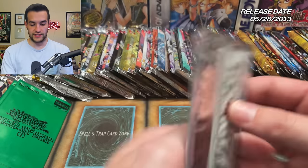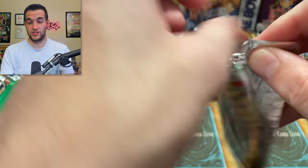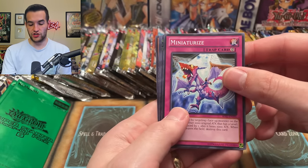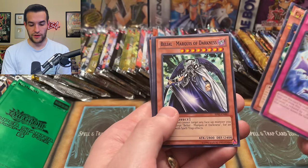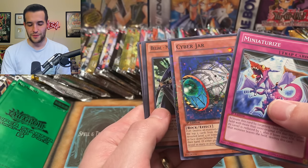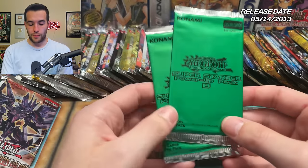And now we have War of the Giants. Let's go. Then we had part two earlier. Now we have War of the Giants. This is not part one. This is just the first one. I don't know what's inside these. So let's see. We have a miniaturizer. Miniaturized. Cyber Jar. We got the... oh, wait. That's got a rarity to it. You guys see that? They really like to experiment with these weird rarities that are not that great, but they do it a lot. Now we are back to more power-up packs.